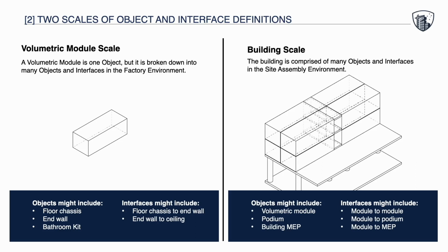How is that connection being made? How is that connection being made in your factory? Do you have lift assist? Are you using screws? Simple things like that need to be figured out so that you can implement those things into your manufacturing documents. And wall-to-ceiling is another example of an interface in the factory environment.